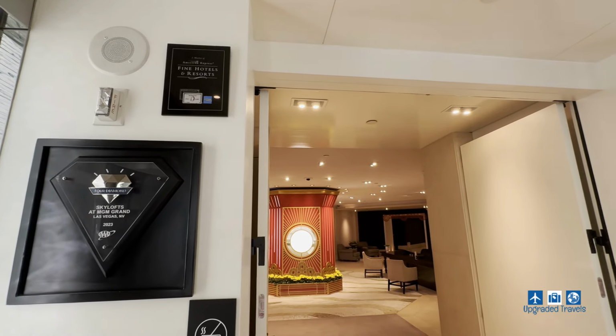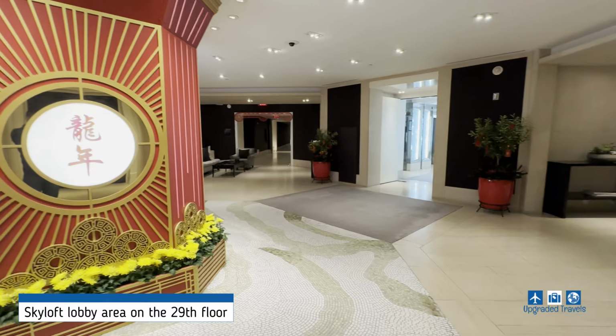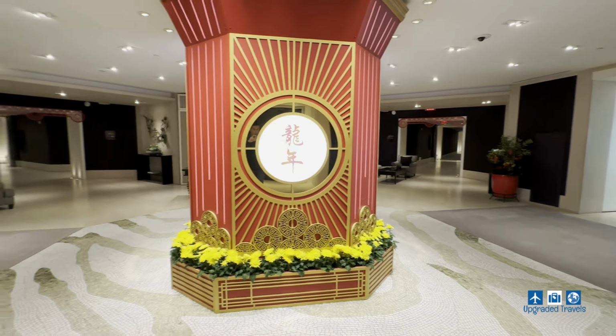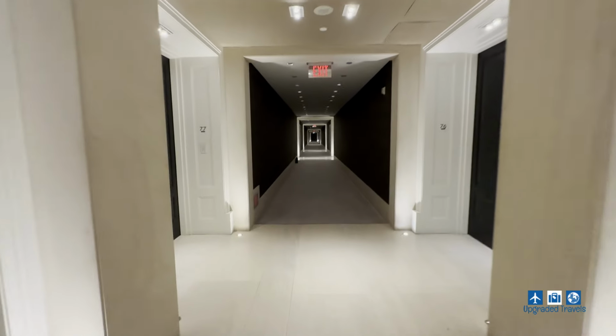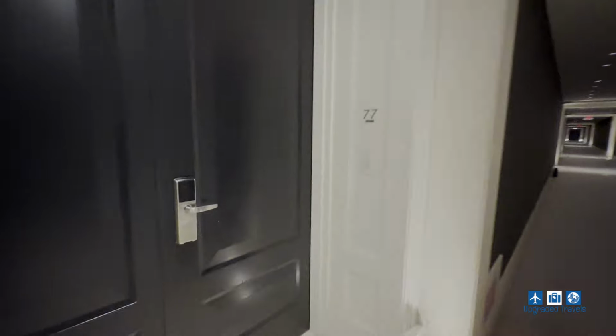Once there, we checked in at the small but quiet Skyloft lobby. Oh yeah, it was Lunar New Year when we were there, so all of Las Vegas has this theme going. We were then escorted to our room by a personal butler, and having a personal butler is one of the perks of staying at Skyloft.